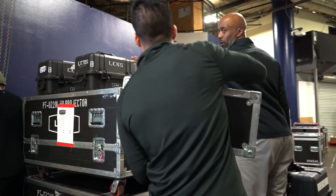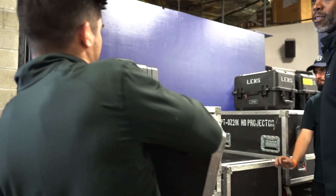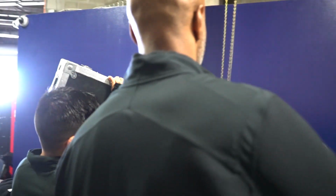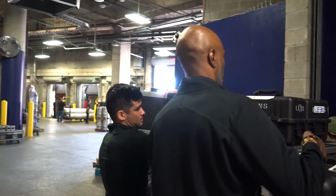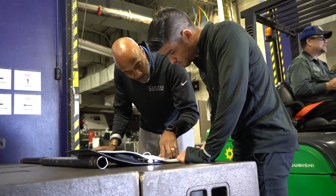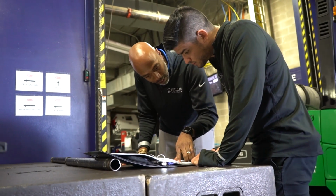Partnering up with great companies that allow this workshop to happen is the difference maker. They understand that I am a video projectionist that loves my job, and I want to make sure that they look good. Now what I'm doing is helping the next generation of video projectionists deliver that same quality product.